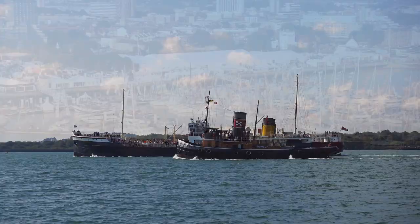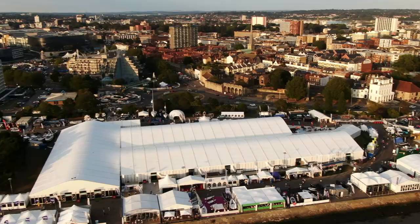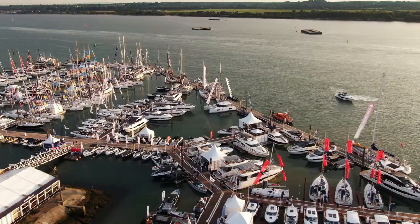Now, the first stop was the Southampton Boat Show, which is right on the water in Mayflower Park. The first show was held in 1969 and is coming up to its 53rd boat show. The show has two main areas, the land-based stands and the dock, which has loads of boats to check out, and a little on-the-water activity area.